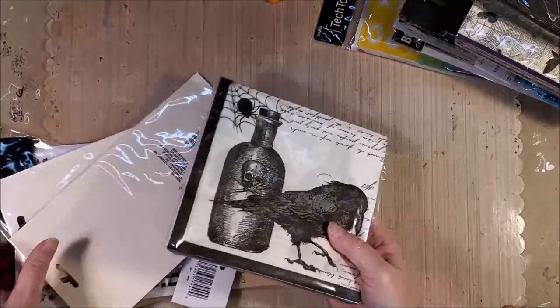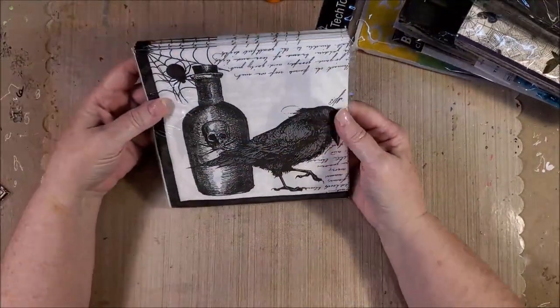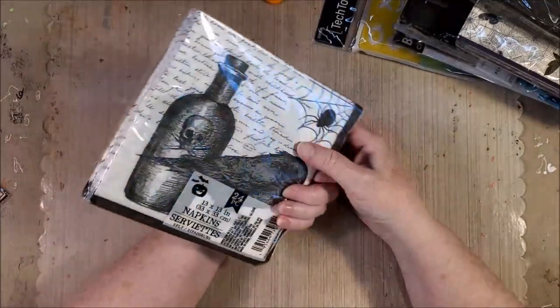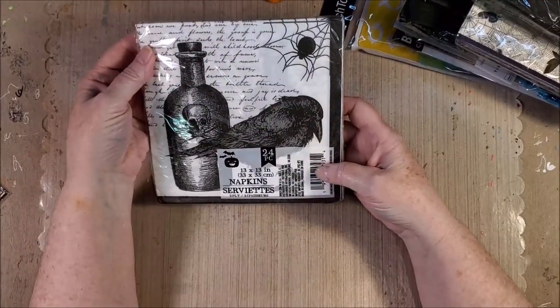But then they had these. And like I said, I was thinking about doing an Edgar Allan Poe journal, and I think this is really cool.